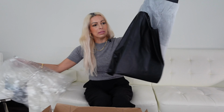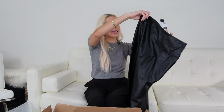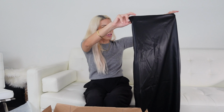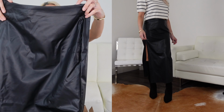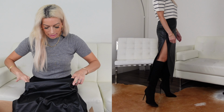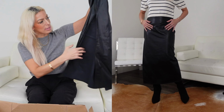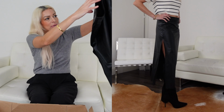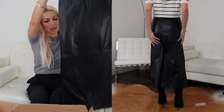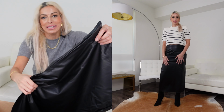This is a midi. Is it midi or maxi? I can't recall what it exactly is, but it is a faux leather skirt, zipper on the side. It is a size small. It has a slit up the leg on one side. Pretty high slit, actually. Oh, I hope this looks beautiful on. It does feel rather plasticky. Of course it is. It is plastic, basically.